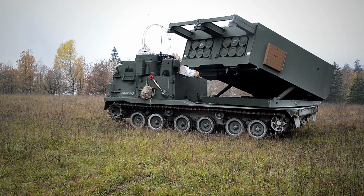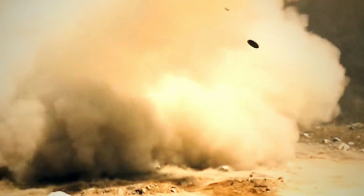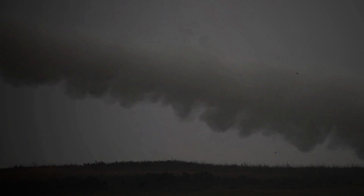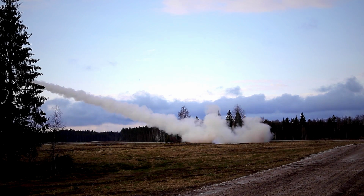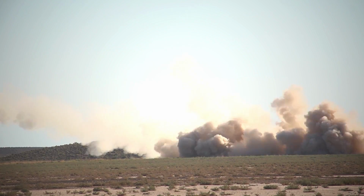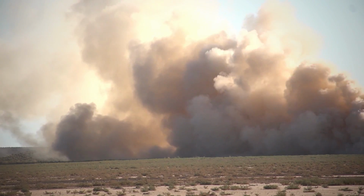Armed with 12 lethal rockets with a range of over 40 kilometers that can deliver over 8,000 M77 munitions to a combat zone in less than 60 seconds, the powerful all-terrain armored platform based on the M2 Bradley vehicle has seen combat in many different wars. This sight may have been the last thing enemy combatants saw and heard during the Iraq War before a rain of fire lit up the daytime sky.